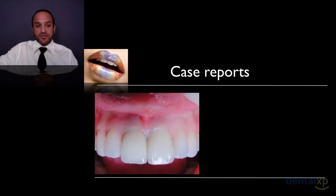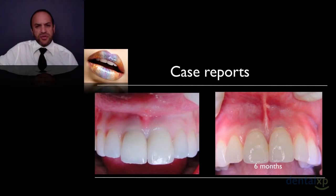So let's look at that case report and let's see what happened in this case. Now again, you can see the kind of scenario that we've got. Beautiful results. Maybe we could have done the crowns a little bit more translucently. But 6 months later, the patient came back, and you can already see what's happening with the buccopalatal dimension collapse.